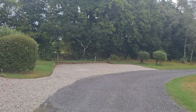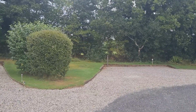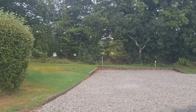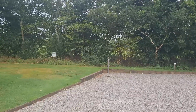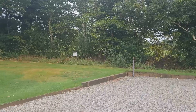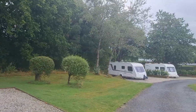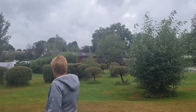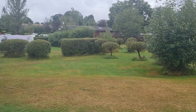Here's another plus size pitch, again designed for very large caravans with large awnings, with large vehicles, and still ensuring you have your own grassed area to sit, not as though you really need a grassed area over there when your view is out onto a grassed area over here.